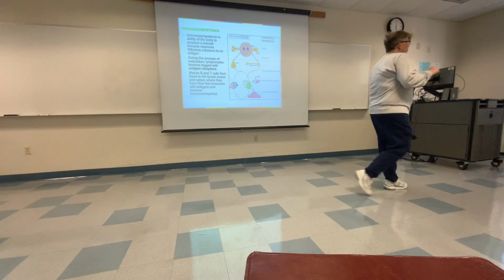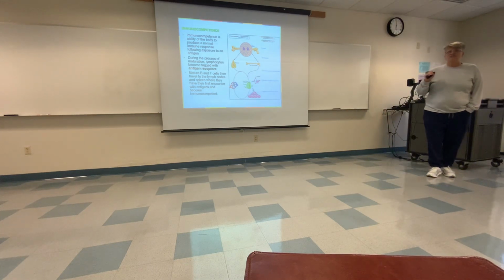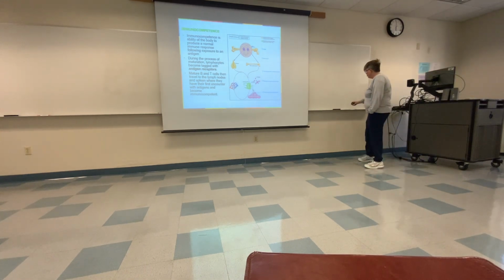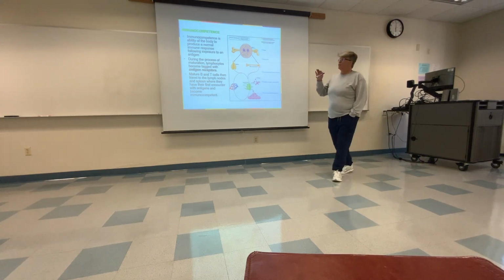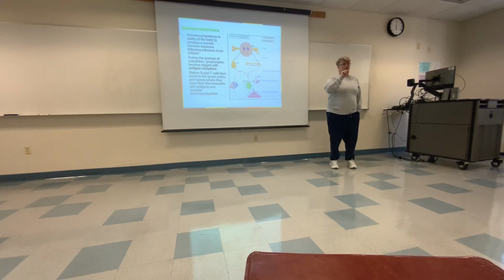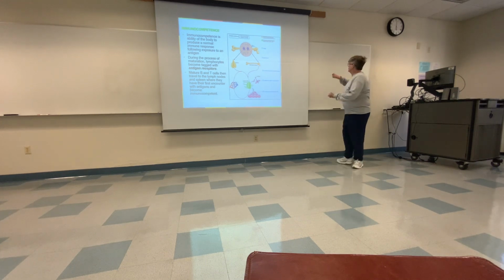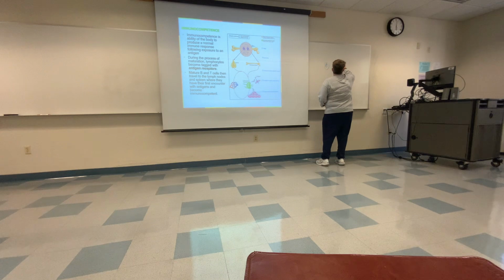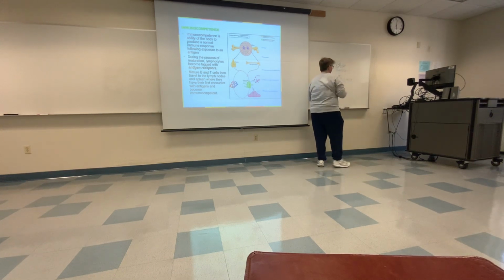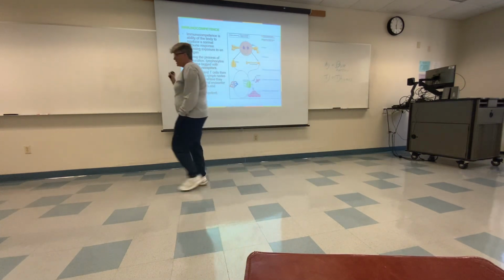After they're made in the bone marrow, though, T cells and B cells absolutely have to go get taught. They have to go grow up. They have to go to finishing school. Think of immunocompetence as finishing school. They have to go learn what to kill and what not to kill. B cells learn that in the bone marrow. T cells learn that in the thymus. Right? So an easy way to remember that.